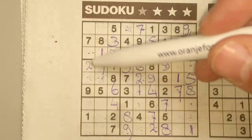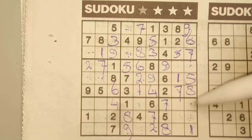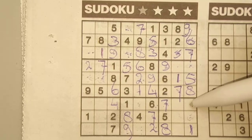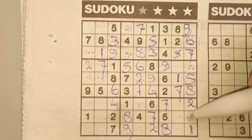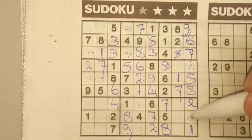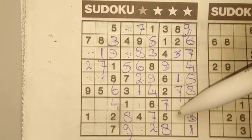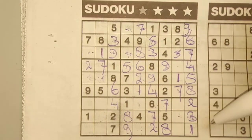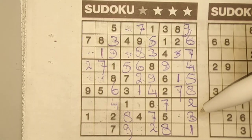Yes, in these three numbers in the last column, one of the missing numbers is a 2. I see here 2, so no 2 there. I see here 2, so no 2 there. One box left for the 2 should be here. 3 and 4 are left in this column. I see here already a 4, so no 4 there, 4 should be here. The 3 goes there. Two numbers left in this row for the numbers 6 and 9.